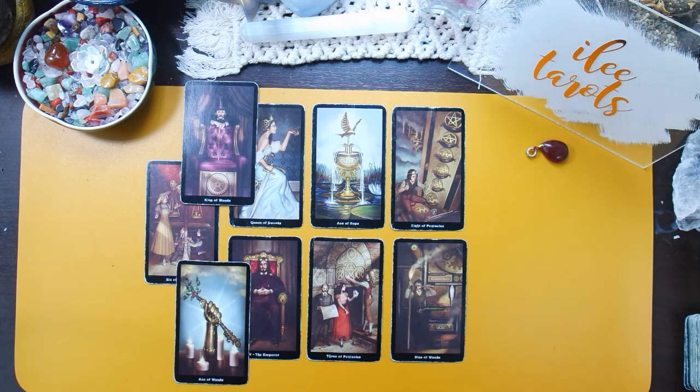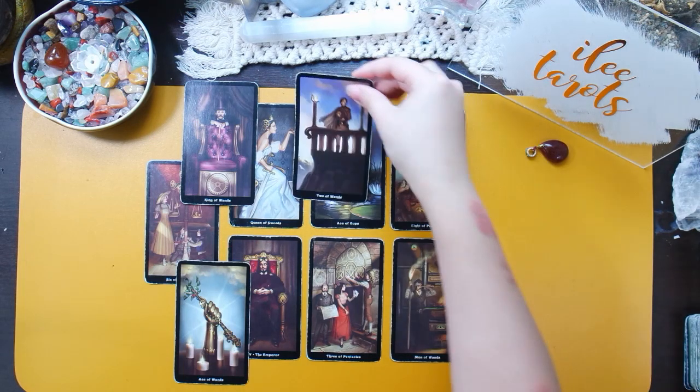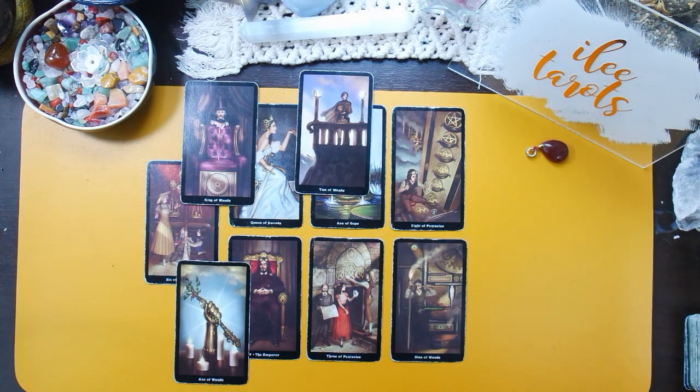Why is Ace of Cups here? Because I'm trying to deduce if this is about love or if this is about work. I feel that there's a bit of both. So I'm trying to make sure that I get the story right before I share with you. Otherwise, it's just gonna be like, oh, it's gonna be work. No, wait, it's love. Okay, so Ace of Cups. Two of Wands. Three of Pentacles and Eight of Pentacles, please.